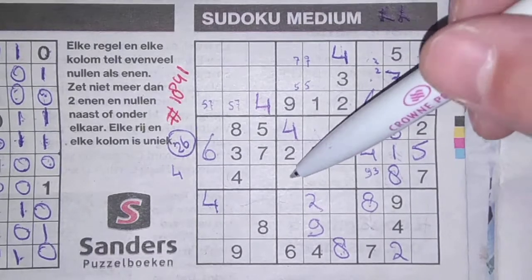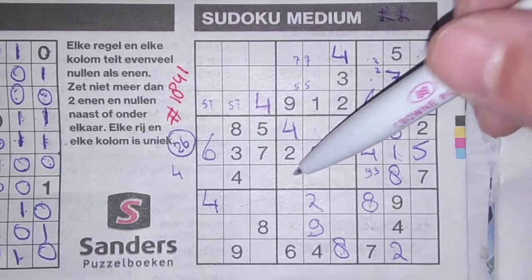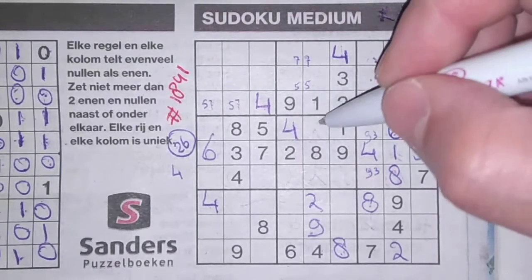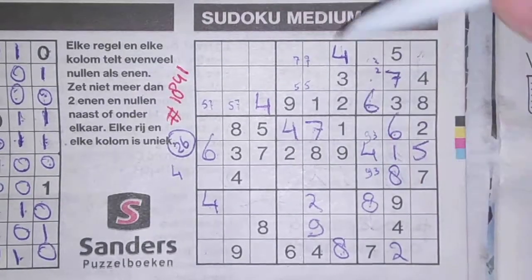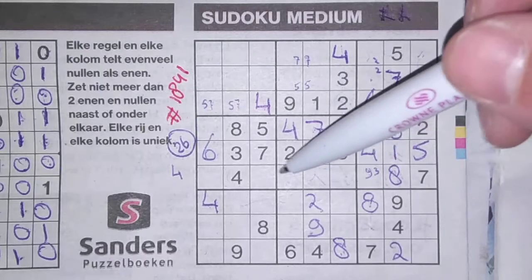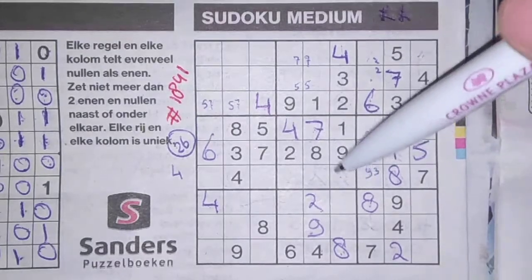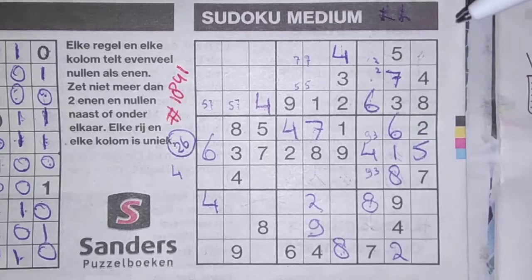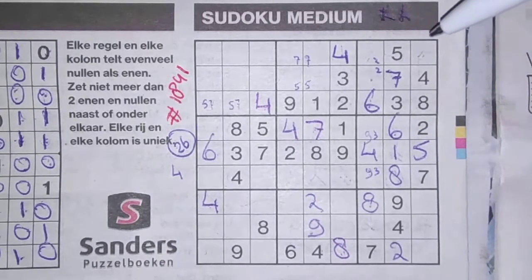Then 4 missing numbers in this big square. One of the missing numbers is a 7. We see here 7, no 7 in those 3 boxes. 1 box left for the 7 should be there. Then those 3 missing numbers are the 3, the 5, and the 6. 3, 5, 6. I cannot fill this yet. Need to wait.